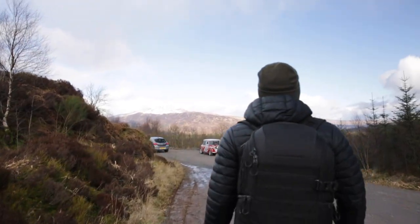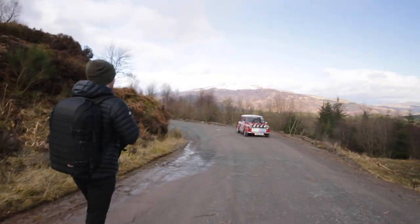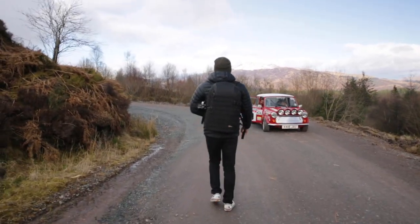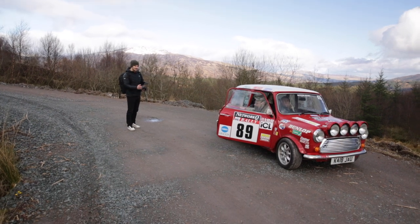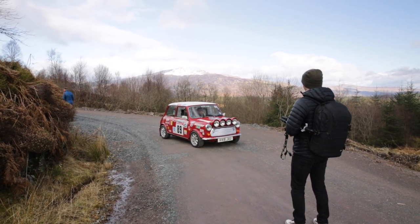It's a nice little spot though, I think. Where do we want it? I'm thinking like in the middle of the road probably. Yeah. Sort of as if it's coming around the bend. Coming around the corner, yeah. That looks quite cool.